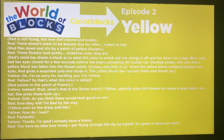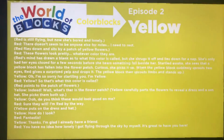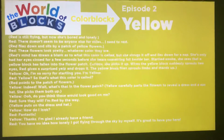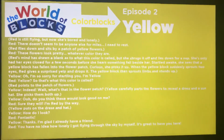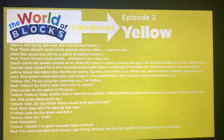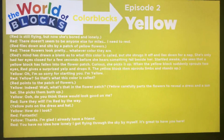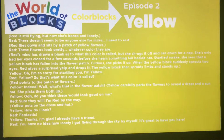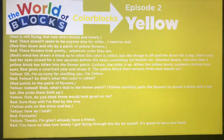Red gives a surprised yelp and drops it. The yellow block then sprouts limbs and stands up. Yellow: Oh, I'm sorry. I'm so sorry for startling you. I'm Yellow. Red: Yellow? So that's what this color is called. Red points to the patch of flowers. Yellow: Indeed. Wait, what's that flower in the patch? Yellow carefully parts the flowers to reveal a dress and a sun hat. She picks them both up. Yellow: Oh, do you think these would look good on me? Red: Sure they will. I'm Red, by the way.